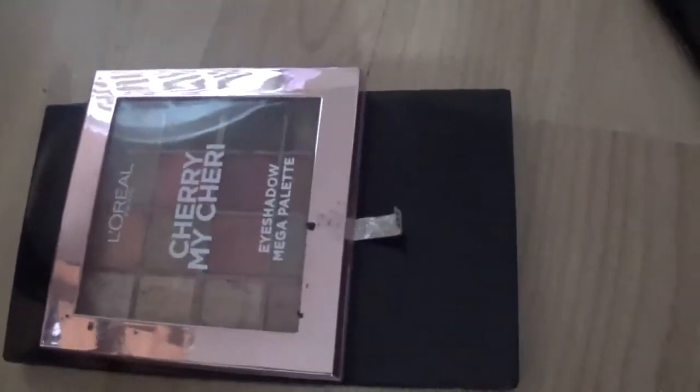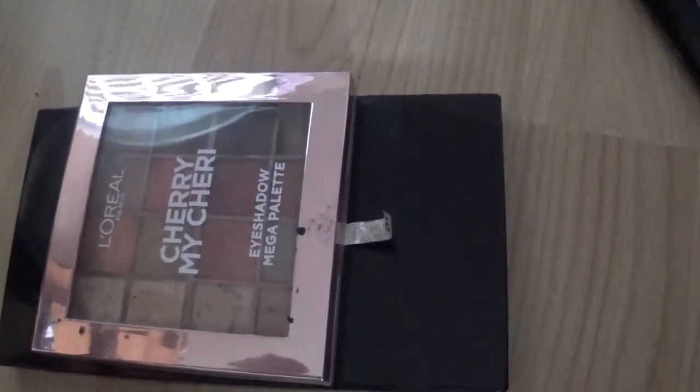Right, now on to eyeshadows. So I picked three eyeshadow palettes. I tried to be as versatile, see, I can't say that word, but I tried to pick a mixture as much as possible without showing you about 1,500 eyeshadow palettes. So the first one here is by Makeup Revolution. This is the Midnight Unicorn palette.